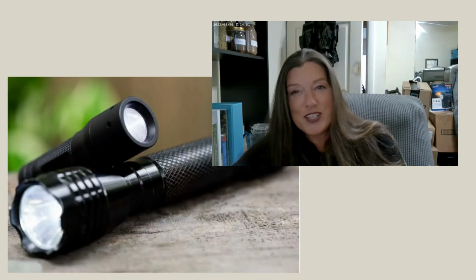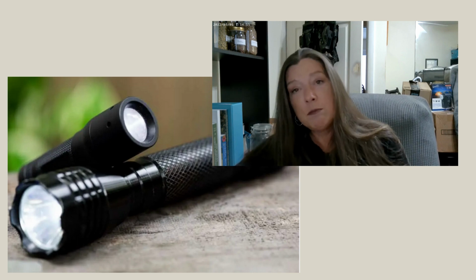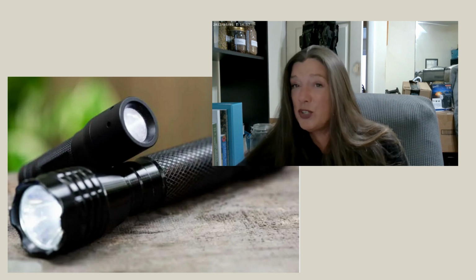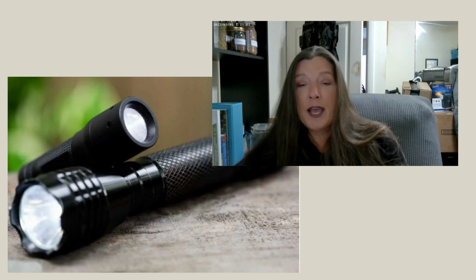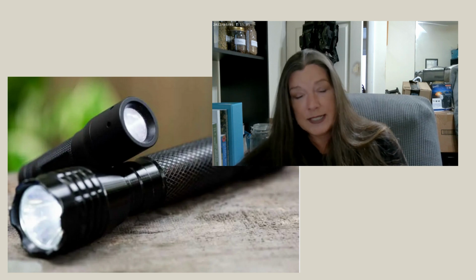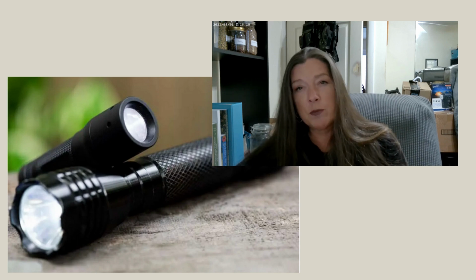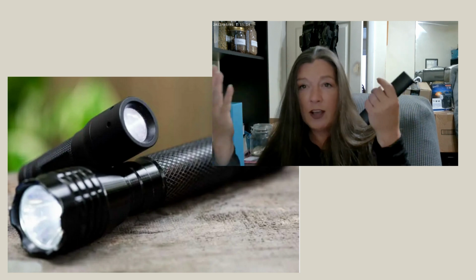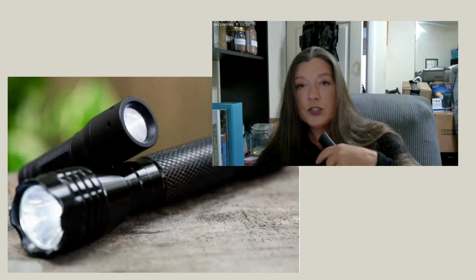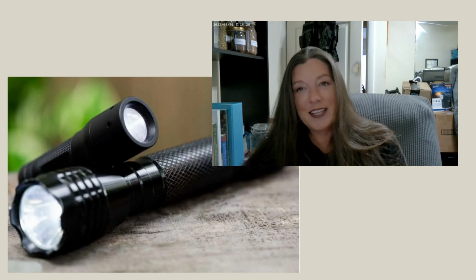And here we are at number 10, which is flashlight. And not just a flashlight. Make sure that you have at least 2 flashlights, because chances are going to be more than one person going with you. And make sure you have extra batteries for those flashlights. Another good idea, and it's very, very small and compact to carry, is to have a headlamp. This will allow you to have both hands free to do things while you can still see with the light from the headlamp.